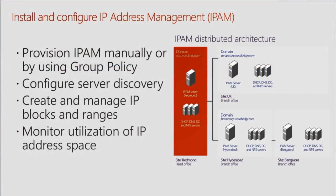So IPAM, IP address management. It doesn't only do that. It does all sorts of clever stuff. You provision it either manually. Don't do that. There might be a question about it, but provisioning IPAM manually is a long, laborious process when provisioning it through group policy is really, really, really easy. But you might get a question about what the difference is, so learn the differences.